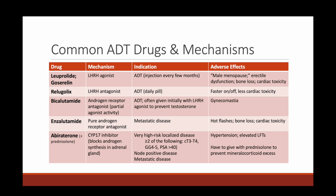Bicalutamide, we talked about, is an androgen receptor antagonist, although it has partial agonist activity. It's a first generation androgen receptor antagonist. It's also a daily pill, and it can often be given initially with LHRH agonists to prevent that testosterone flare. The big side effect of bicalutamide is gynecomastia. Enzalutamide is a second generation, pure androgen receptor antagonist. It's often used in metastatic disease, and similar to all these other drugs, it can cause hot flashes, bone loss, and cardiac toxicity.